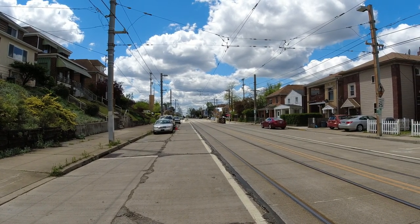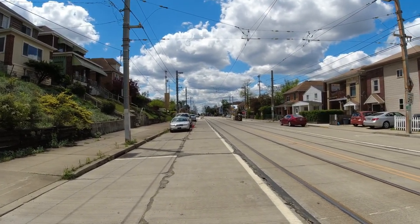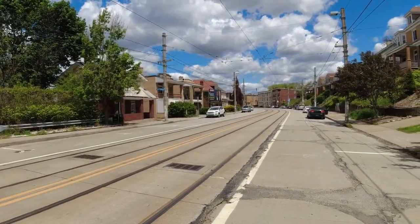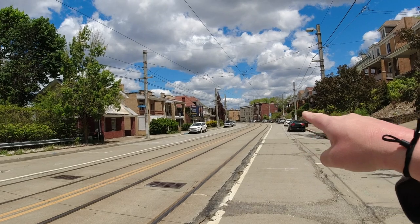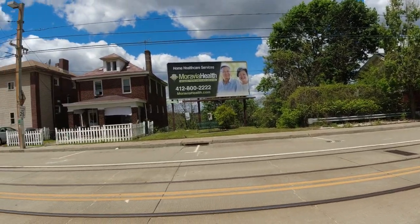Less businesses here, more homes, and that's going towards Dormont, if that's how it's pronounced. But the tracks are right here in the middle of the road. I'm gonna see if I can get something coming or going, and then we're gonna head back down that way around the curve on the hill and try to catch a few more.